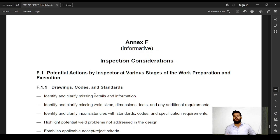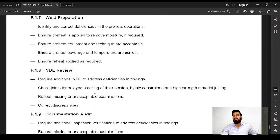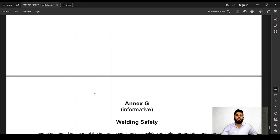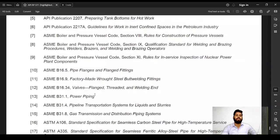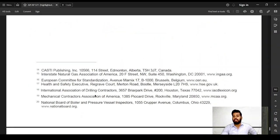But this will be generally good for pressure retaining equipment, and this should be reviewed because a good chunk of the questions, almost 20% of the questions, would be arising from the welding operations in your API ICP examination.